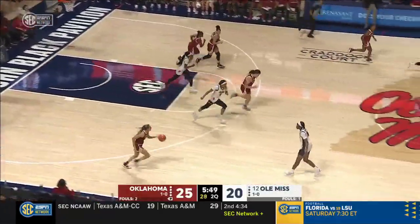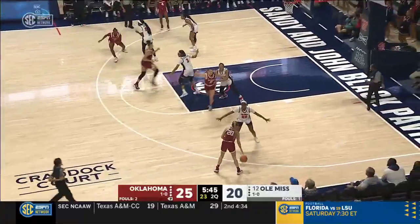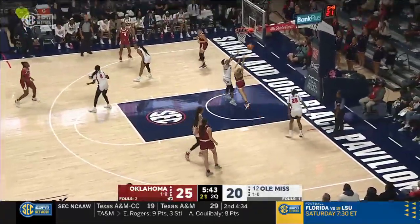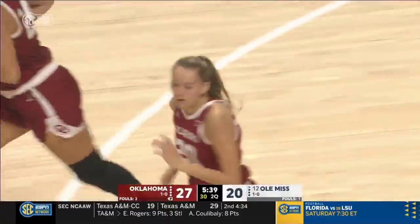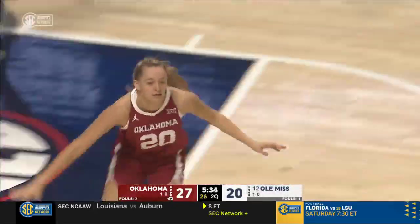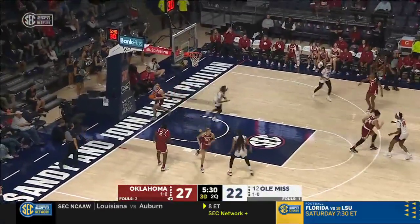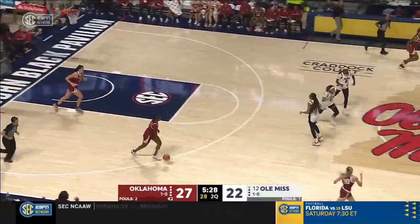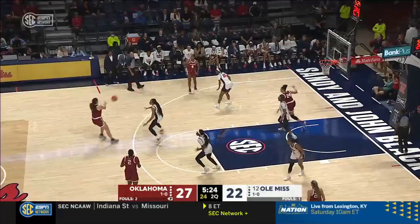Still tough shooting for Ole Miss as Thompson back irons it. I think they're trying to get one step closer. Great drive, Oklahoma. Ashley Jones straight to the basket. Oklahoma, you've seen, they are attacking the basket. They're getting those open looks. Good drive right there, Ole Miss. Turns it back, Todd Williams. And that's how you get a high percentage shot, right? Get to the rim.